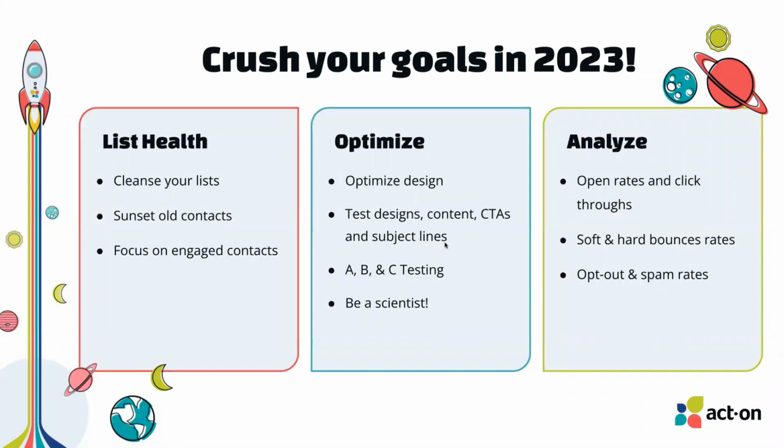Second is optimize. Test as much as possible in email marketing. Design, CTAs, and subject lines are all testable. Be a scientist and see what's going to work with your audience.